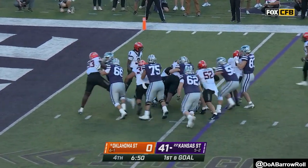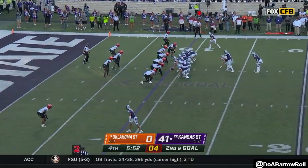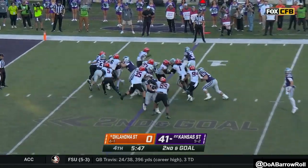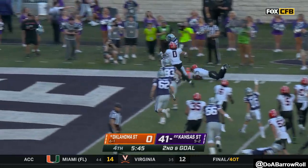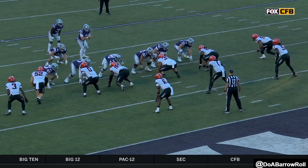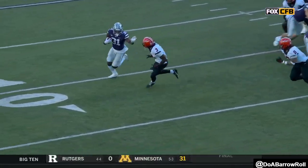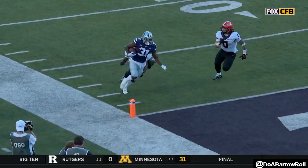Giddens again. Oh, the thrust. He didn't see this coming today. How could you? I mean, Oklahoma State has been one of the great teams in college football. Giddens right. Look at the bodies up front. Look at the force on force. Look at Seth Porter, the receiver, coming in, doing his job, coming in and cleaning up.